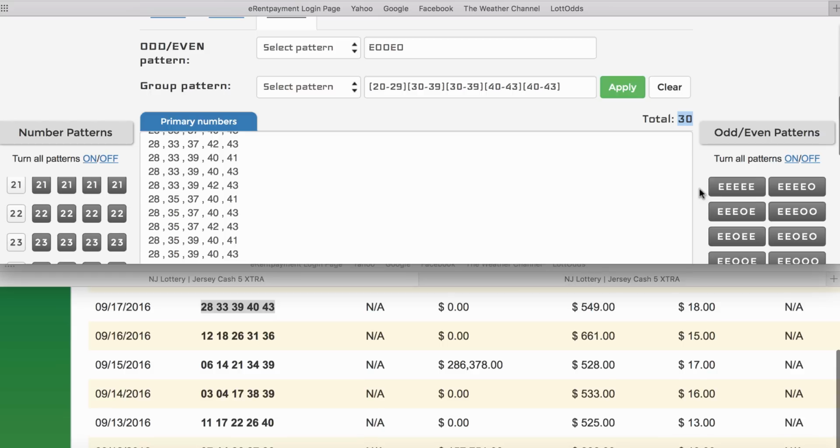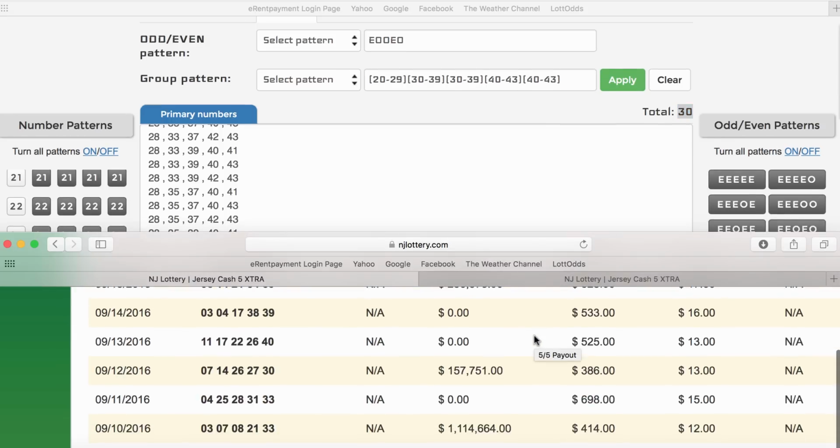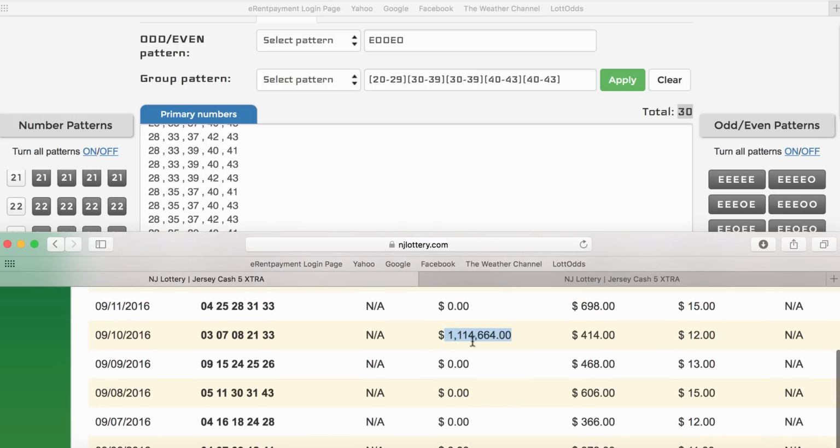You see the power of lotto odds? Could you do this in your head? It's virtually almost impossible. Look, I want to show you something else. And in New Jersey Lottery, look at this one. Look at this big number, over $1,000,000.